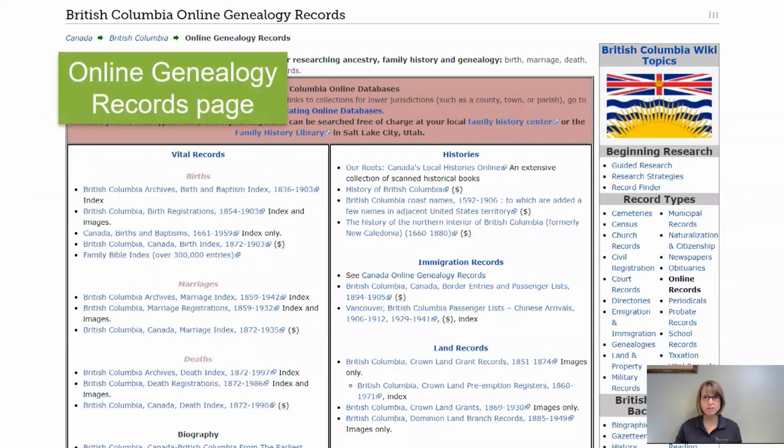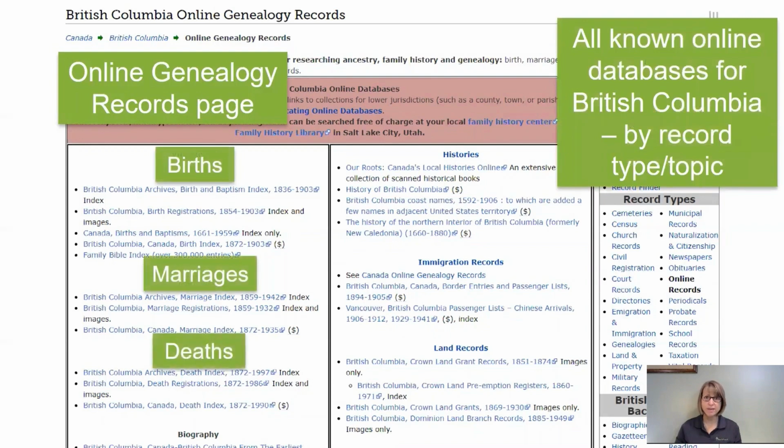This page lists all the known online databases, records, and other resources related to British Columbia. These databases cover the whole province. It really is a one-stop shopping experience for online databases. It is separated by record types with the vital record section, birth, marriage, and death in the top left-hand side because these databases are the most popular with our users.